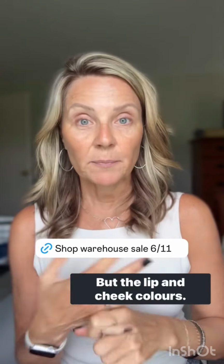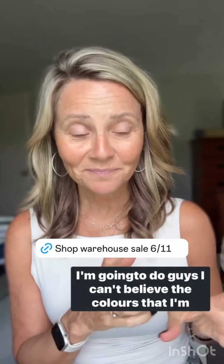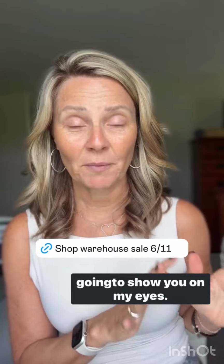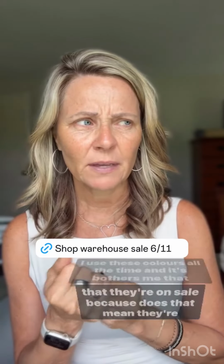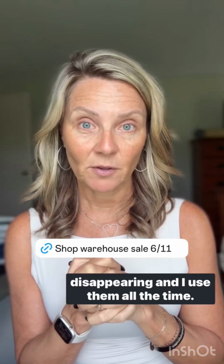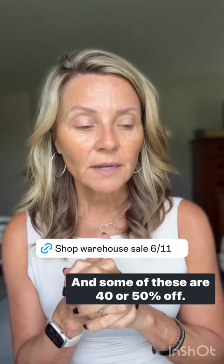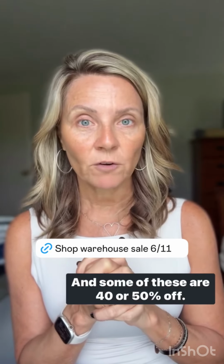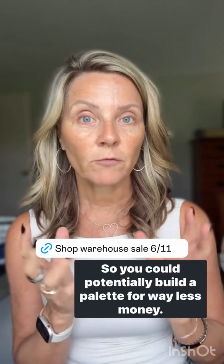But the lip and cheek colors, guys, I can't believe the colors that I'm going to show you on my eyes. I use these colors all the time, and it bothers me that they're on sale, because does that mean they're disappearing? And I use them all the time. So grab them, grab a couple of them. And some of these are 40 or 50% off. So you could potentially build a palette for way less money.